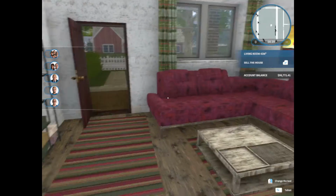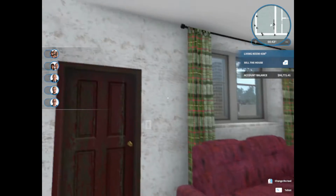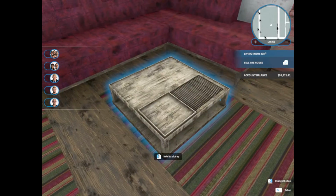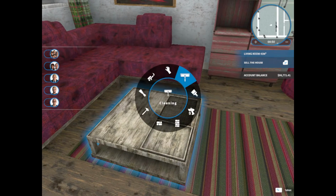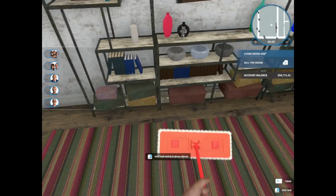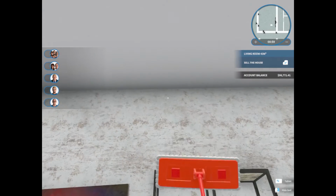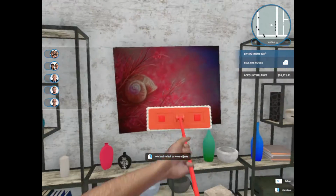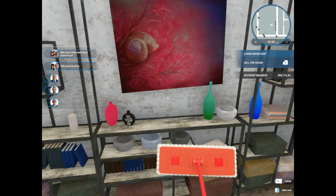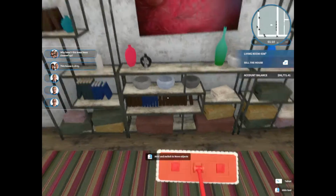That's a nasty looking hardwood floor. The walls definitely need to be addressed. Definitely some of the furniture. Let's go ahead and clean a little bit. The game says: I'm not sure. House is dirty. Yes, it is. Why hasn't the mess been cleaned up? Well, I'm kind of working on it.